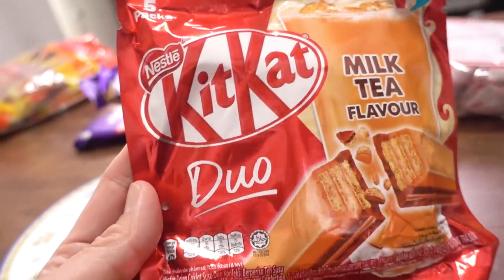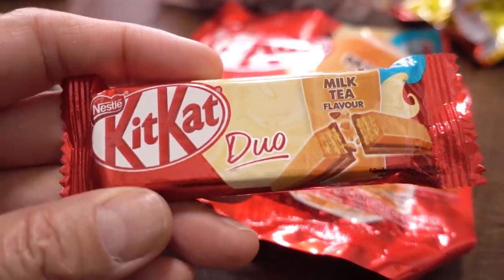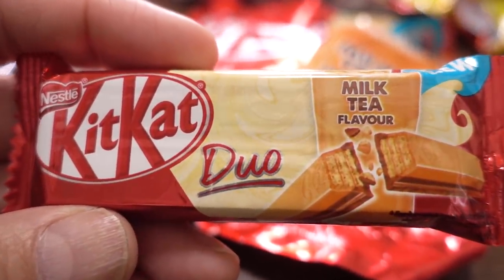Alright, one more Kit Kat. Milk tea flavored Kit Kat. This flavor right here. This is so interesting to me. Have you ever eaten milk tea flavored Kit Kat? Never. So I'm really looking forward to this one. You know, the last time we did the Australian one, we got the caramel flavored Kit Kat. I love that one. That's my favorite Kit Kat of all time.